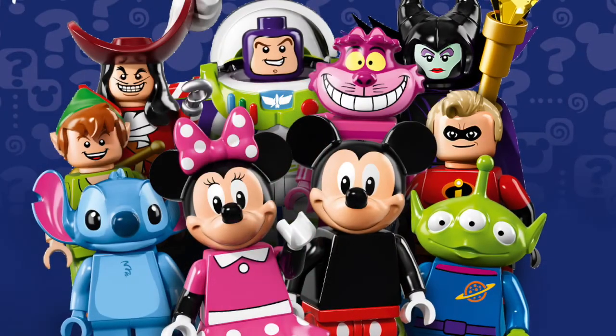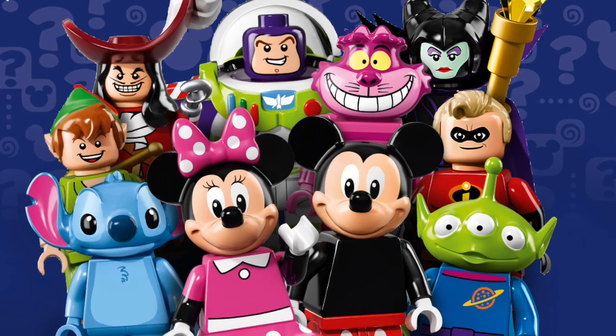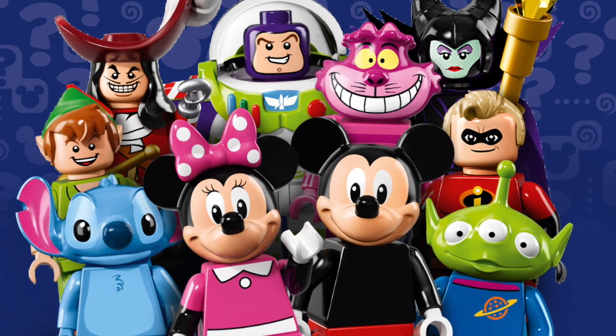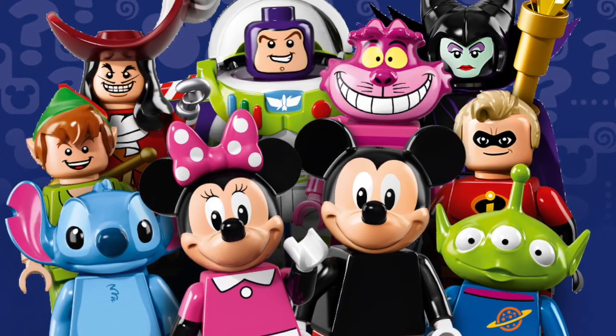Well, there you go, a look at the Disney minifigure set from LEGO. This is a spectacular set and is a must include in your minifig collection. So many classic childhood characters and fond memories of them. I hope LEGO continue to make other sets with other Disney characters in the future.